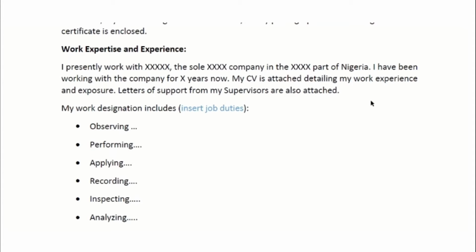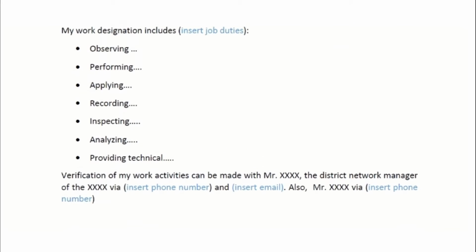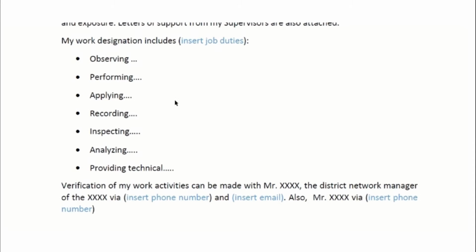Letters of support from my supervisors are also attached, and all of these documents were actually attached in the application. Do not mention something that is not attached. Take note of that. And so here we put all the job duties. It was very elaborate, but for the purpose of this video, there's no point going into details. That's not relevant here, because your own job duties will be different. So here you just want to include all your job duties.